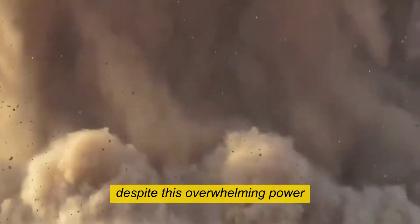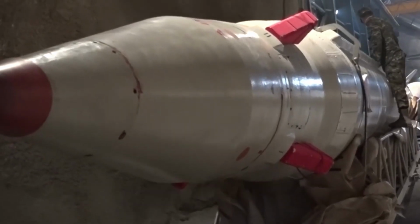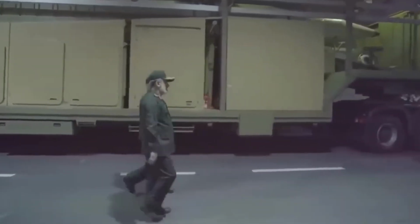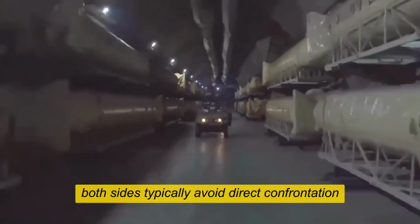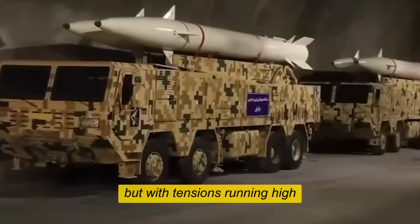Despite this overwhelming power, a direct conflict between the U.S. and Iran would be disastrous, not just for the region but for the global economy. For example, if Iran were to block the Strait of Hormuz, oil prices would skyrocket, causing global economic turmoil. Meanwhile, Iranian strikes on U.S. allies could destabilize the already volatile Middle East. Because of these high stakes, both sides typically avoid direct confrontation. Instead, they rely on shows of strength and diplomatic pressure. But with tensions running high, even a minor miscalculation or provocation could spiral into a full-blown war.